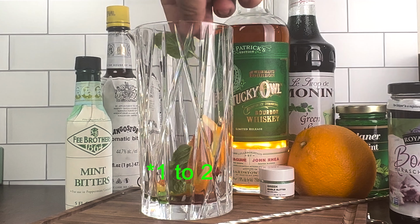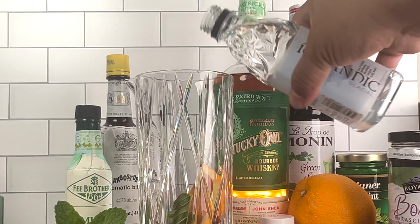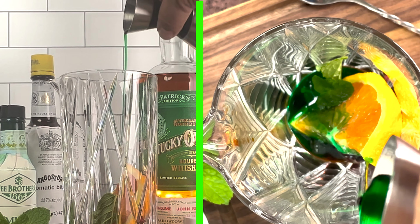Into a mixing cup, we're going to add 1 Bordeaux maraschino cherry, a quarter wheel of orange, half a teaspoon of mint jelly, 1 dash of Fee Brothers mint bitters, 2 dashes of Angostura bitters, 1 mint sprig, and a splash of water, a 1/4 ounce of Monin mint syrup.